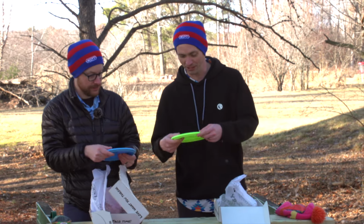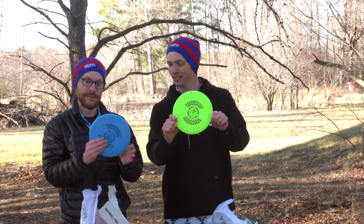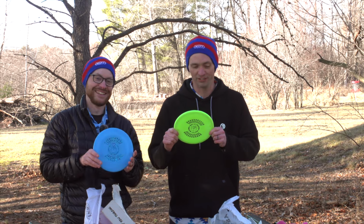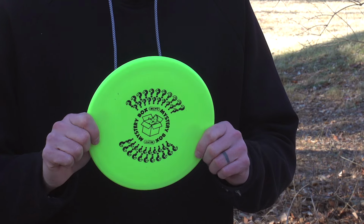Top right. One. There we go. This is the actual mystery box stamp. Go ahead and show the camera that guy. There we go. I've got a 161. A 163. I do have a pro arm, so I need a little bit more grams on there.